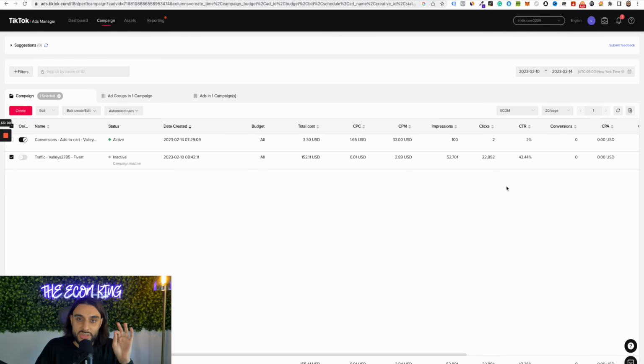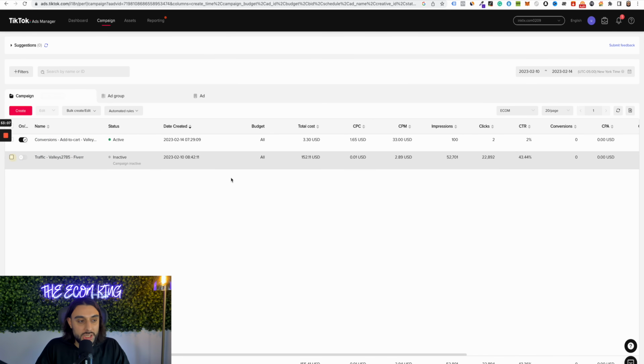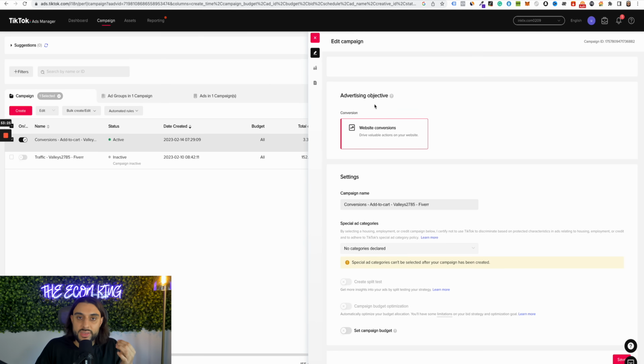So if we look back inside of the TikTok ads manager, he is correct. He has set up that campaign. You can see it here, conversion add to cart. So he has changed it to a conversion add to cart now instead of a traffic campaign. Now, if we look at the campaign structure, you can see he's changed it to advertise objective to website conversion instead of traffic. So now we should technically see purchases.